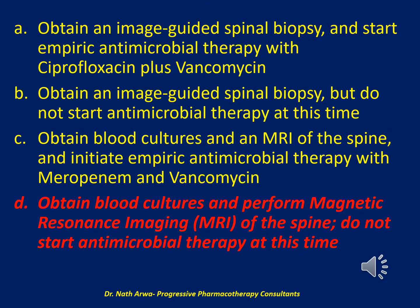And the correct answer is D. Obtain blood cultures and perform magnetic resonance imaging (MRI) of the spine. Do not start antimicrobial therapy at this time. This patient's infection is highly suggestive of NVO because of her clinical symptoms, recent history of knee surgery, and elevated ESR and CRP. However, she is hemodynamically stable.